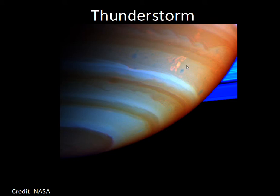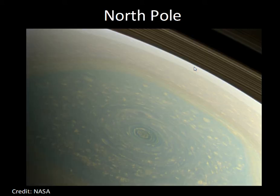Another thunderstorm down here. I think this one was called the Dragon Storm for the curved nature of some of the clouds. And again, this is Saturn. It's been image processed to bring out the features. Another interesting feature occurs at the North Pole.